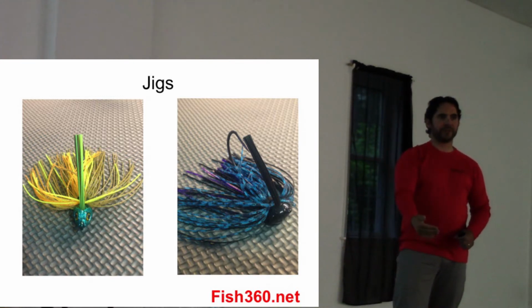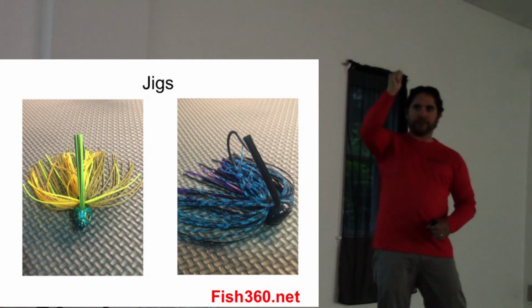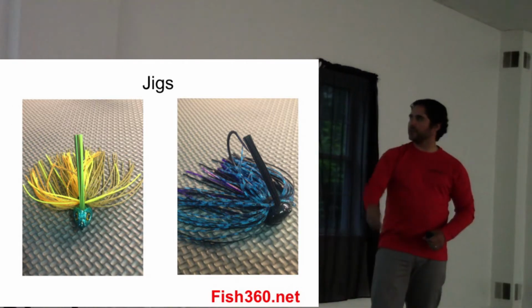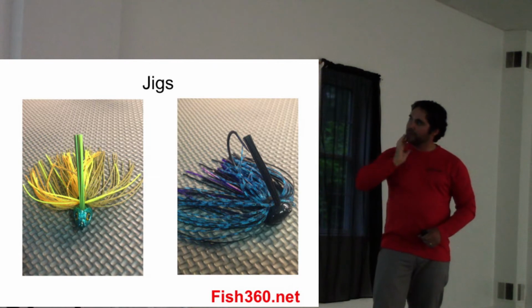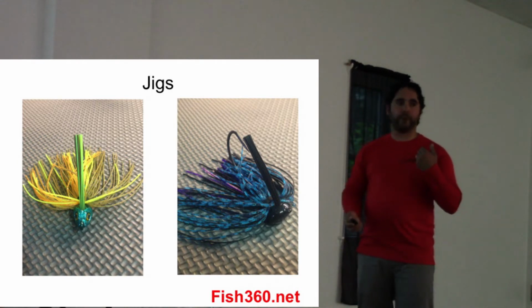It's a vertical presentation. So the football jig is you're fishing vertically down the water column. Then you jig it up, drop it down, jig it up, so it's more of a vertical column. It's great for when you're fishing docks or rock piles or pilings.